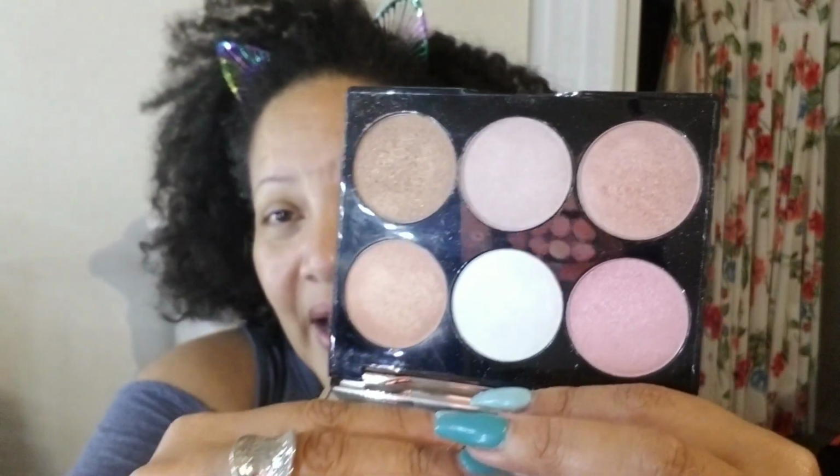Next up is Cover FX, and this is the Perfect Highlighting Palette right here. Now let me just tell y'all how stupid I am. I didn't notice that this thing had names on the back. I was like, they just gave it to me, I ain't got no names. And then months later, I saw they have names on them. Do I like them? They are nice. This is Golden Peach. This is the one I wear a lot because I love peachy highlighters.